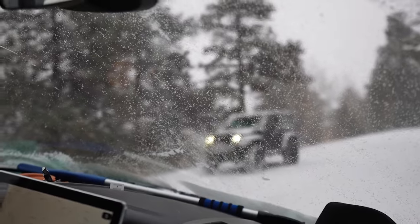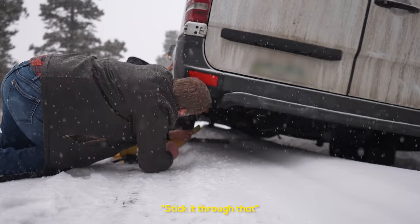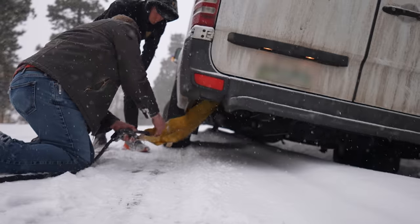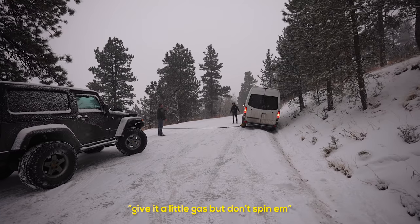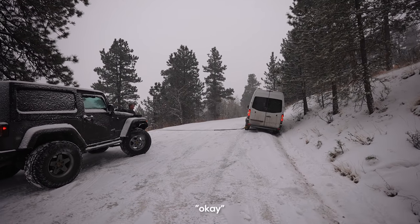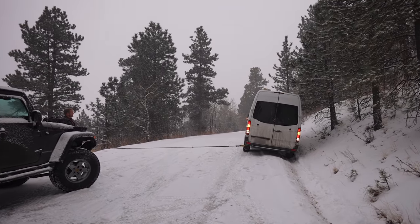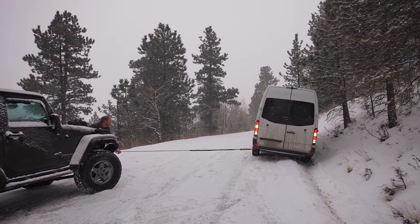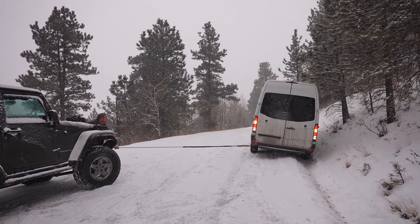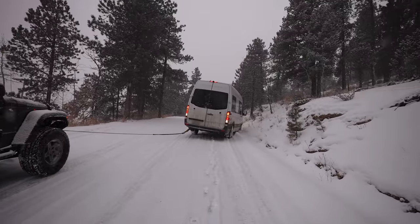There's our new best friend. It's our first time using one of these. Stick it through that. Put it in reverse. Yep. Don't spin the tire. Give it a little gas, but don't spin it. Okay. Ready? Hold on, don't run over my rope. I think it's working. Okay. There we go. Woo! Woo!